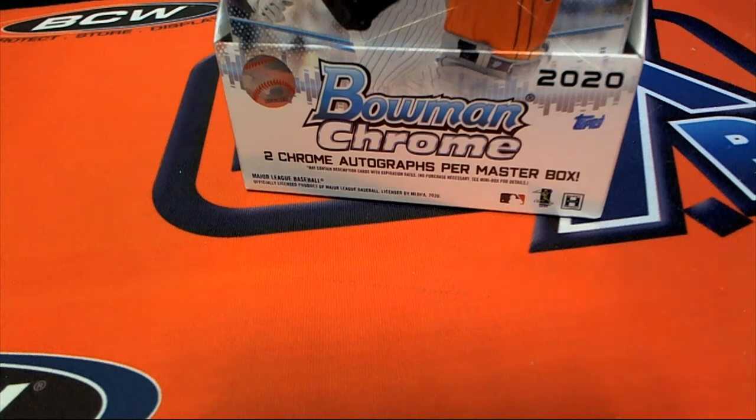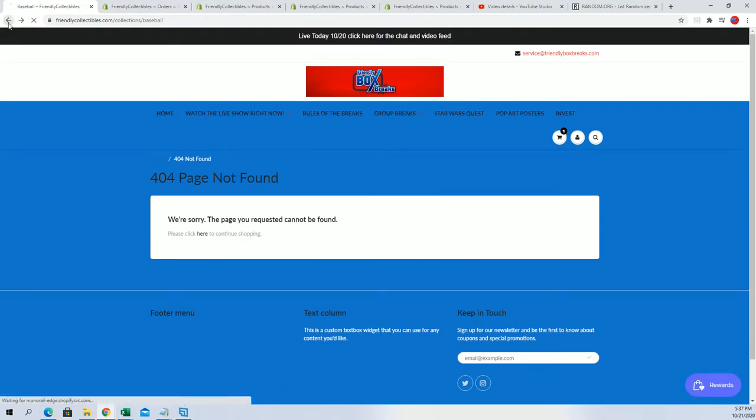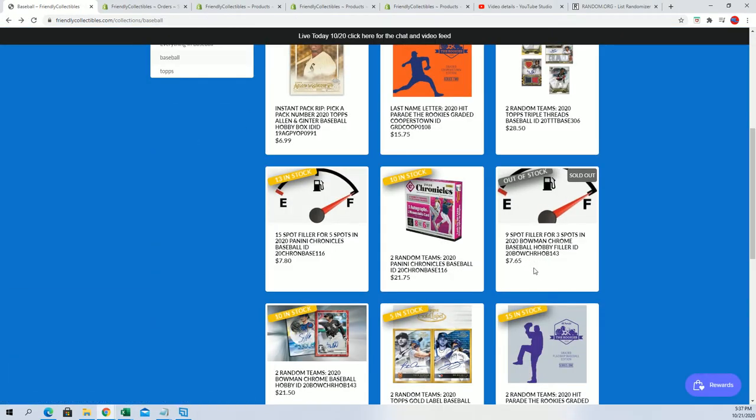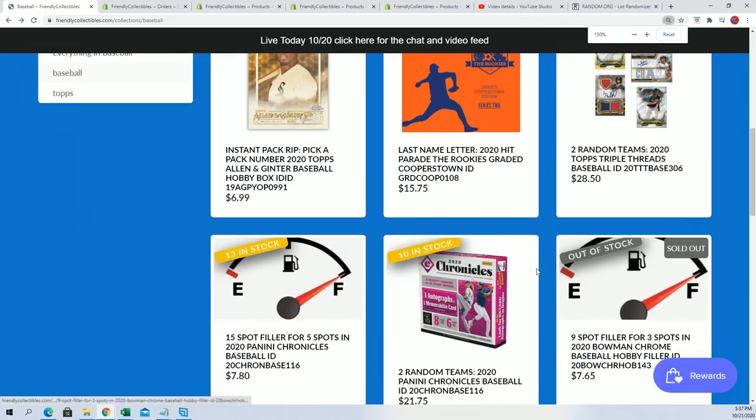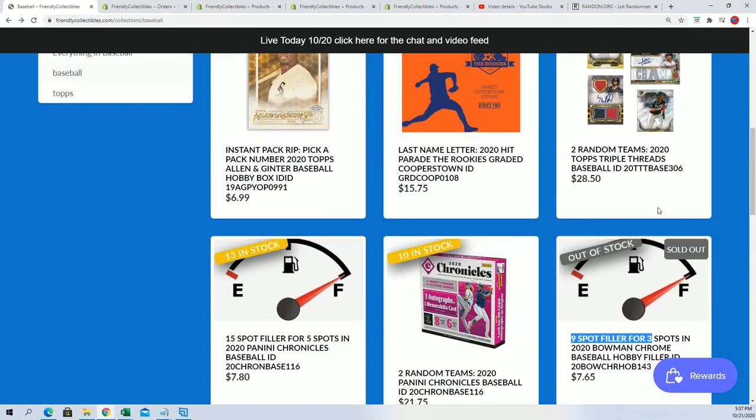Good luck, everybody, in Bowman Chrome Hobby. We're going to see who gets their spot for a lot cheaper in the break. This is the filler that is sold out right here, and so you can get in for $765. There'll be three winners out of the nine filler spot owners that get in for $765.